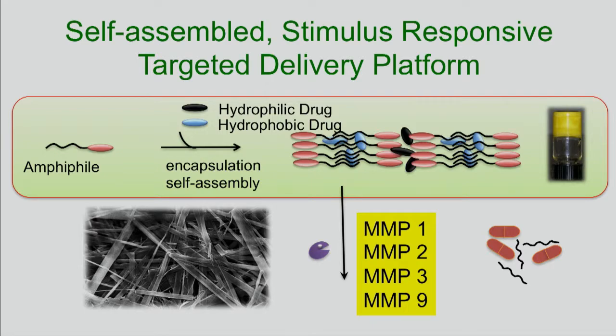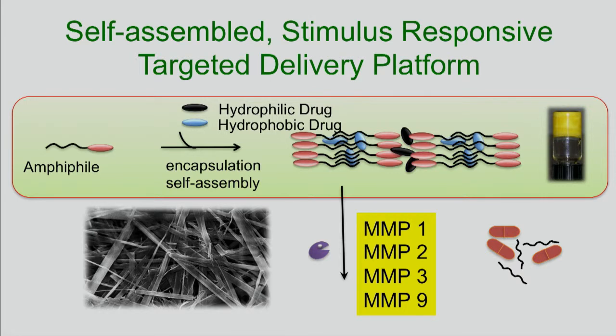Now we searched the generally recognized as safe list by FDA. This is a list of agents that exist in common consumer goods like toothpaste or cosmetics, and we were able to find amphiphiles that could self-assemble with a particular stimulus into a hydrogel. And this gel, every single molecule in this gel is this amphiphile.